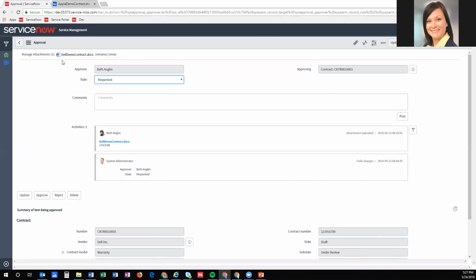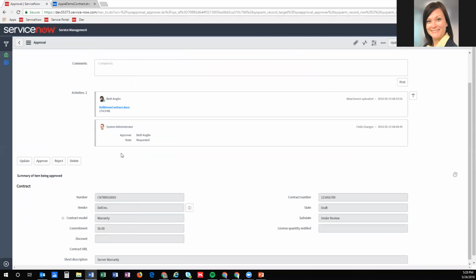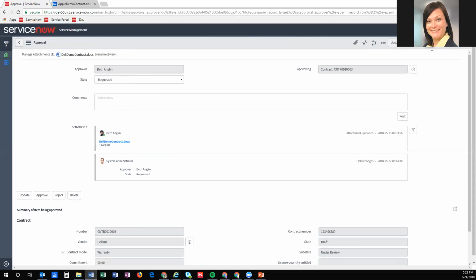Now, ServiceNow does have the ability to attach a contract record. So Beth is actually able to take a look at the contract itself while she is reviewing the request for approval, for example. So she's able to take a look at that and then also see a little bit of information about the contract before she decides to approve or reject. It's that simple.